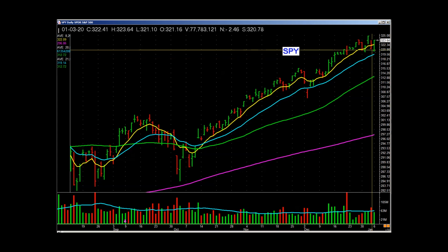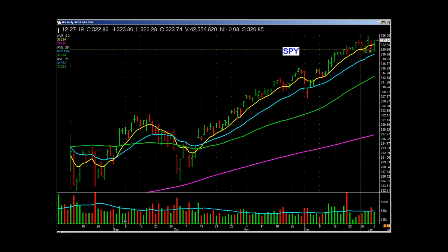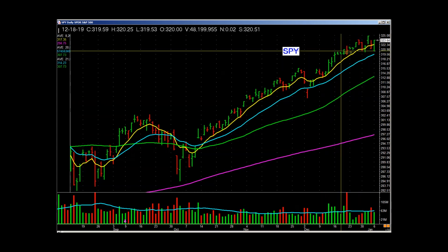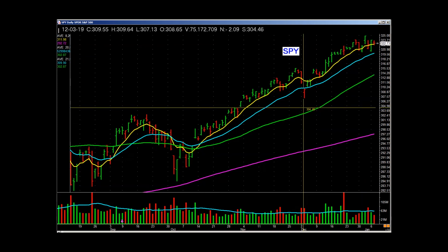Then look at this day. Gaps down and closes at the highs for the day. What's the only negative on this day? It did it on less volume, but it's still above the 8-day. The rising 8-day, it's still above the rising 20-day.